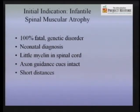So spinal muscular atrophy is a 100% fatal genetic disorder. Babies are born floppy. They can't suck, they can't feed, and they die. There's no treatment. There's nothing that slows the progression. These babies are diagnosed in infancy, and for many reasons, this is the perfect disease in which to test the motor neurons. They die exclusively because the babies don't have the motor neurons.